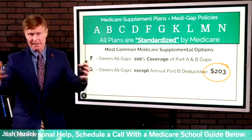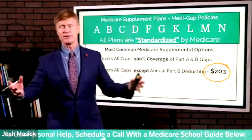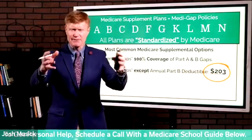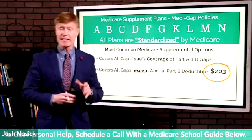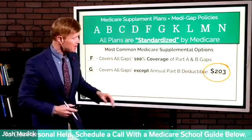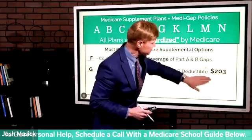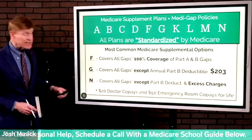So 40 times 12 would be $480. And what did I get out of it? $203 benefit. So I paid $480 for a $203 benefit. It's just not a good value. And that's why people that even were born before January 1st, '55 are not getting F plans, because they're not really the best value. Okay? All right. So then there's one more plan that you'll hear talk about, and that's called the N plan.